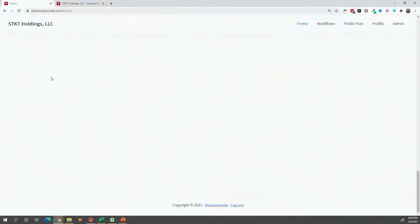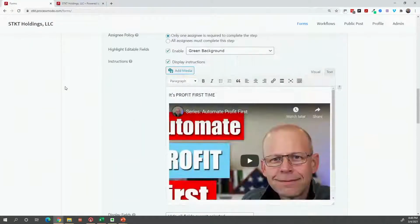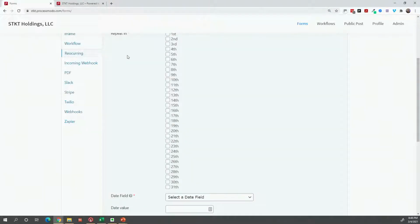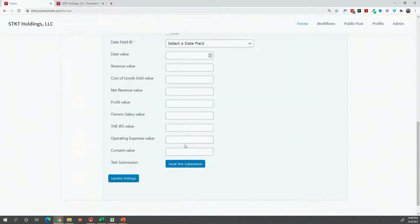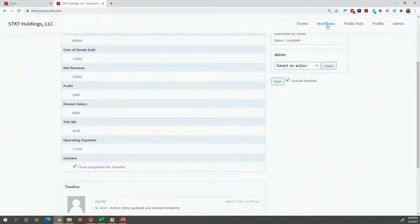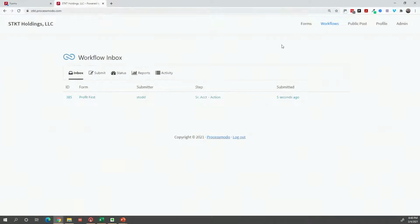Then what we're going to do is come back over to our reoccurring step up at the top. We're going to come back up to reoccurring. And once again, I'm going to set the date and I'm going to test it. I'm just going to see what happens. So I get my submission. I'm going to come back out into my workflow form.